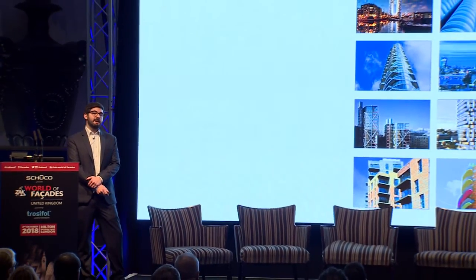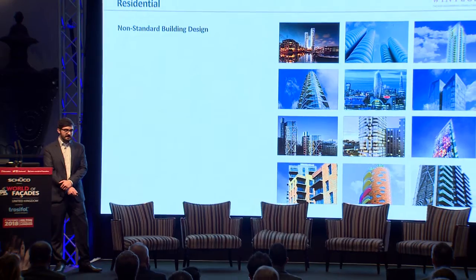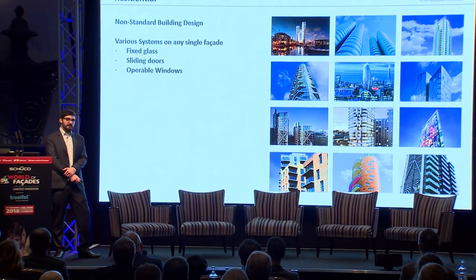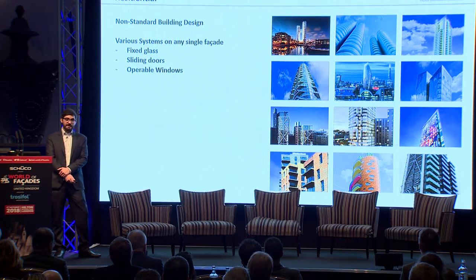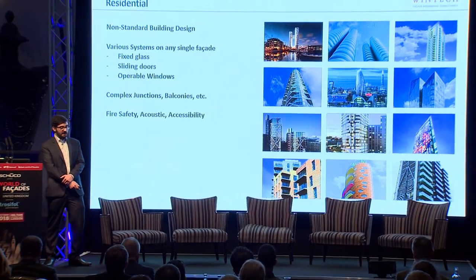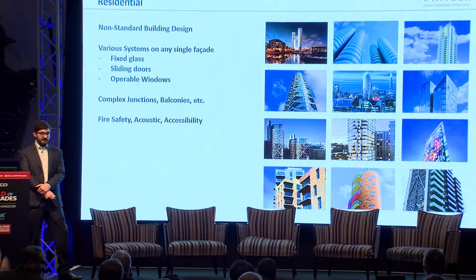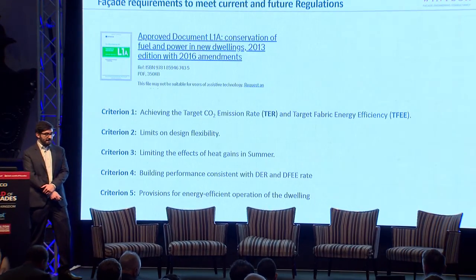So residential, I'm going to talk about mid to high rise. It's where we find challenging designs, where we've got non-standard building designs. We have difficulties in including fixed glazing, but also sliding doors and operable vents into the facade, complex junctions such as balconies, and then the usual fire safety, higher acoustic requirements, accessibility, and so on and so forth. And on top of that, tight budgets and tight program.